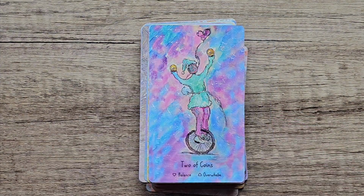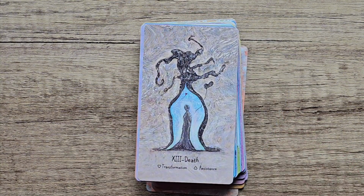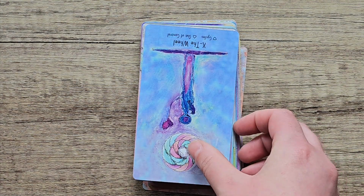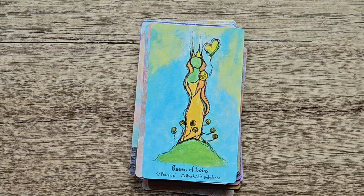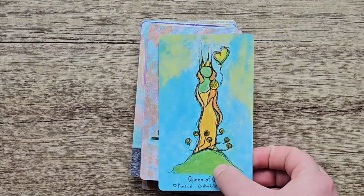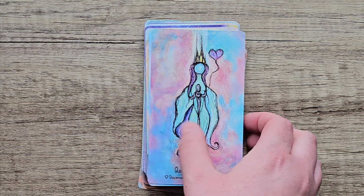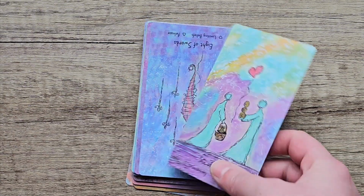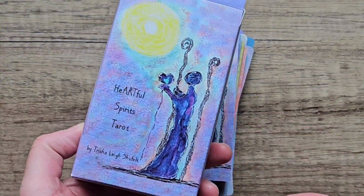Yeah, I really enjoy this deck. I use this quite a lot. I think the first decks I'm showing you are in my top drawer, and these are decks I use quite often. So as I get further along in the tarot collection, you'll see more decks I don't use as often, further down in my drawers or in the back, which are not as easy to reach for. So yeah, I really enjoy this one. This one's the Heartful Spirits Tarot.